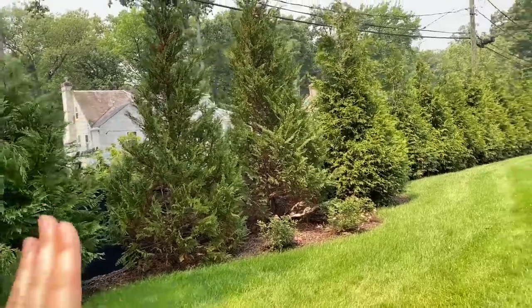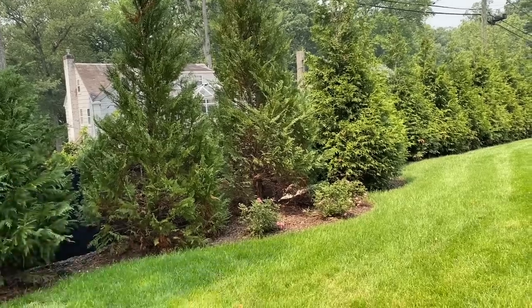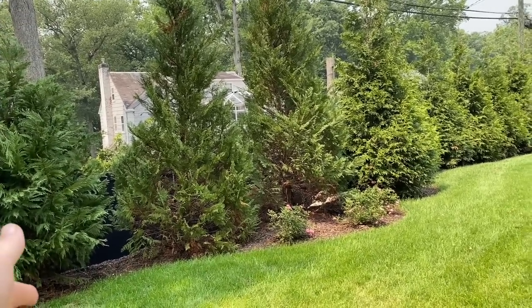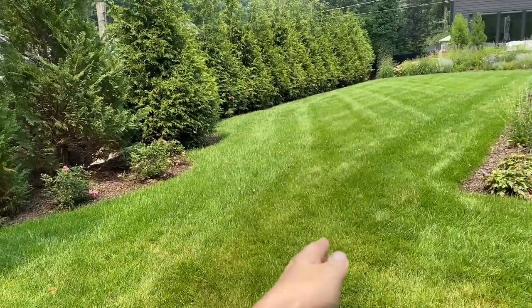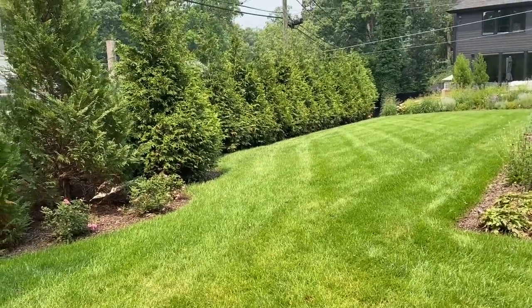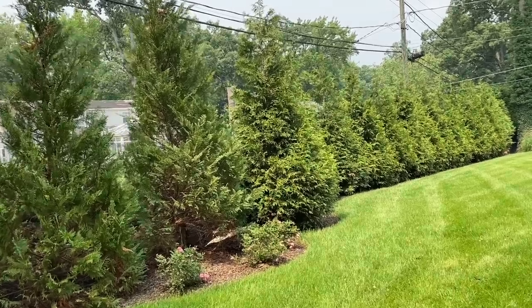Then we planted this privacy hedge from the neighbors. Again, this property is very elevated. It's about 8 feet high from all of the neighbors, so we had to do a lot of groundwork here. This was actually a big hill. It kind of fell down like this, so we moved a lot of soil to elevate it, and we planted some Green Giant arborvitaes with Leland cypresses.